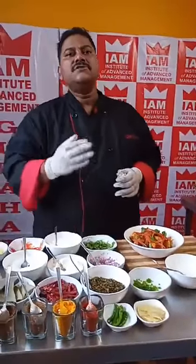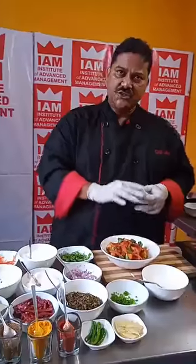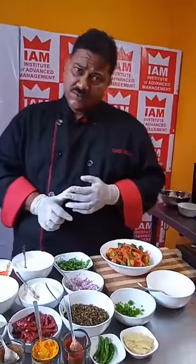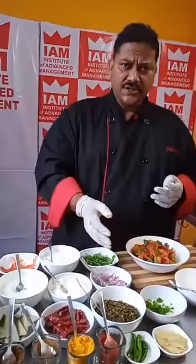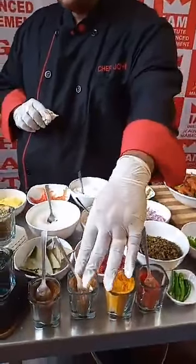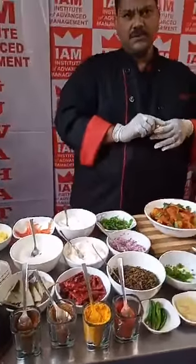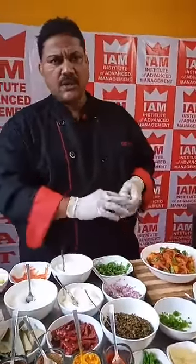After 3 to 4 minutes, when the onion is translucent, you add the tomato mixture, the tomato paste I made with tomato, ginger and green chili. I ground it together and made a paste. So after the onion is translucent, you add masalas: red chili, turmeric, garam masala, cumin powder, roasted cumin powder. Once the masala is cooked, you add the tomato paste, the tomato puree that I made.